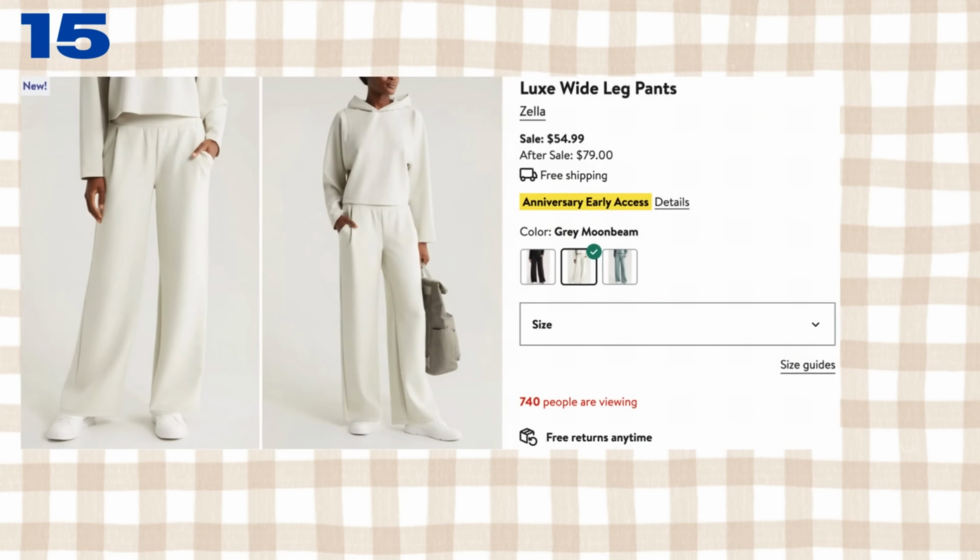I had to include some loungewear pants, so number 15 is the Zella Luxe Wide Leg Pants.